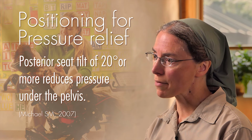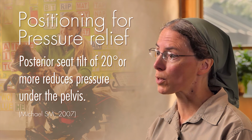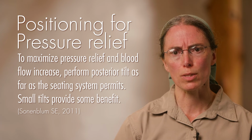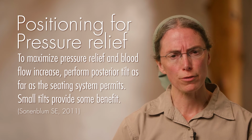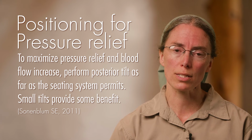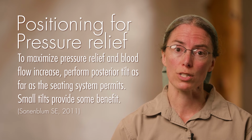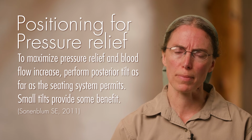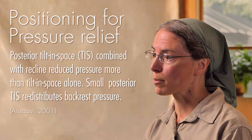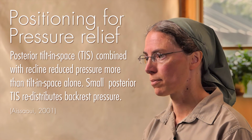The Michael 2007 article is a systematic review that concluded that posterior tilt of 20 degrees or more provides pressure relief. The 2011 study with adults with spinal cord injury concurred. A 15-degree posterior tilt did not actually change pressure at the ischial tuberosities. Fortunately, blood flow did increase with all tilts from the upright position, so small tilts do also provide some benefit. The 2001 study with able-bodied adults determined combined tilt in space and recline had the most pressure relief.